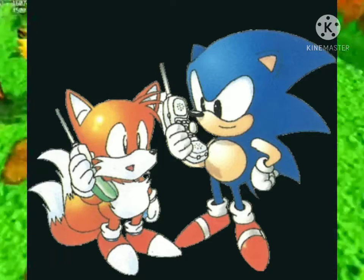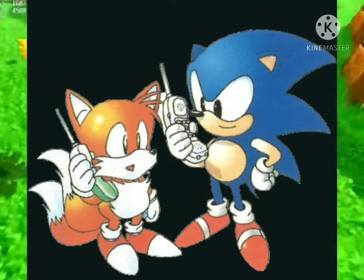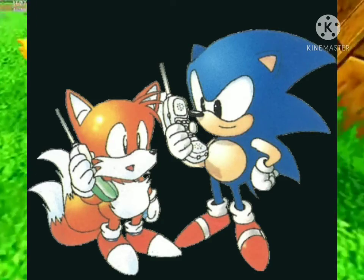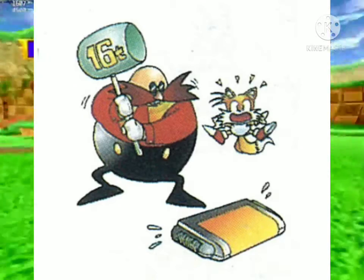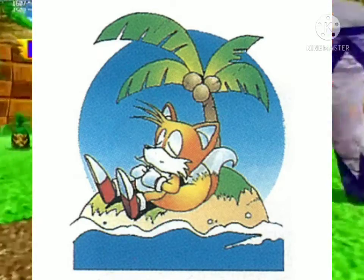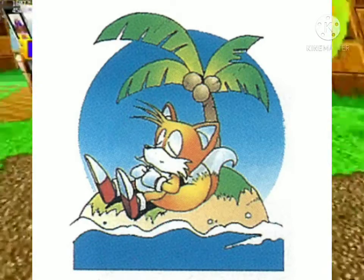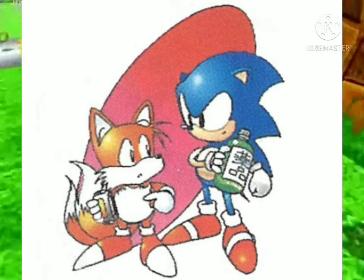If you all want some more Sonic 2 art, well, check this out. Sonic and Tails are calling each other, even though they're right in front of each other. Here's Dr. Robotnik going to smash a Mega Drive cartridge. And here's Tails, abandoned on a deserted island, waiting to die, or for someone to help him. Most likely the first option. And how could I forget the best of all of them?